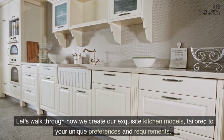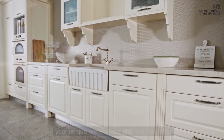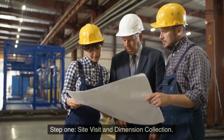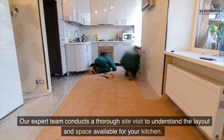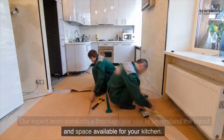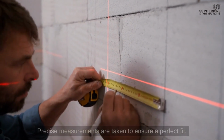Let's walk through how we create our exquisite kitchen models, tailored to your unique preferences and requirements. Step 1. Site visit and dimension collection. Our expert team conducts a thorough site visit to understand the layout and space available for your kitchen. Precise measurements are taken to ensure a perfect fit.